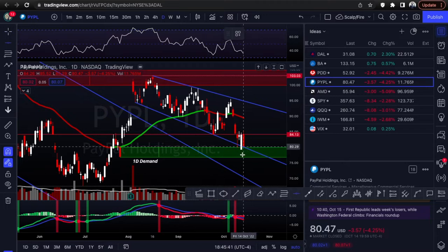What is that, like 79.35 for a stop loss? So kind of tight for a day trade. But price target-wise, I mean, this 84 range is not too far away. But you can probably tighten up your price target as well.